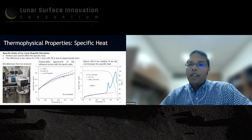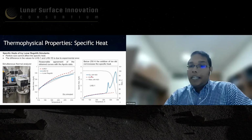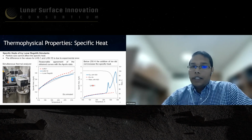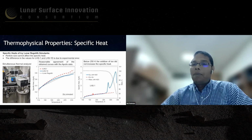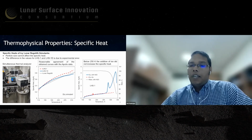On the right, now it's time to mix with the water. We have the specific heat as a function of temperature for the mixture of icy regolith with water. This result is just representative for LHS1. We see that below 250 Kelvin, the addition of ice did not change any value for the specific heat for LHS1.